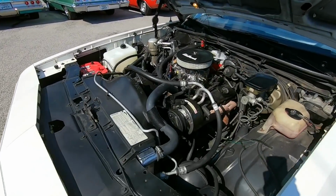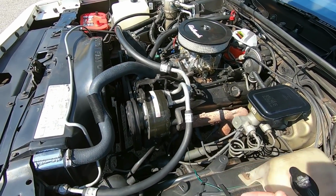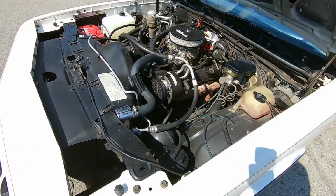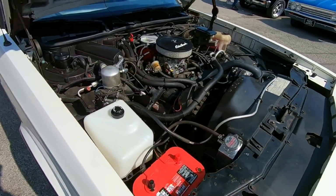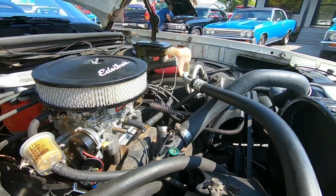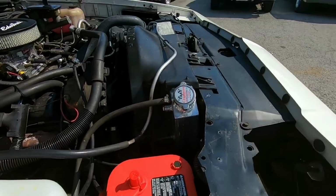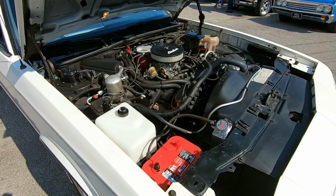Now, I don't know if it's weird to say this, but I can kind of smell the leak on the AC. I tried to cut it on earlier and it wasn't working. I was wondering what that was about. I'll look around in here. Edelbrock carburetor. Optima battery, aluminum radiator. I noticed it was staying nice and cool on the test drive. Definitely check that out.